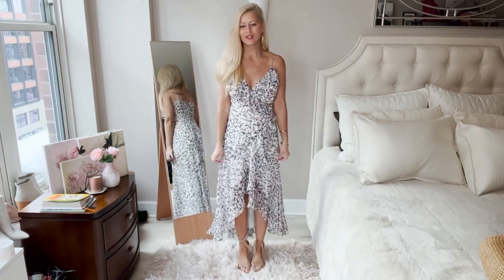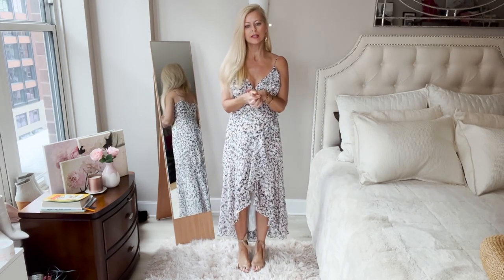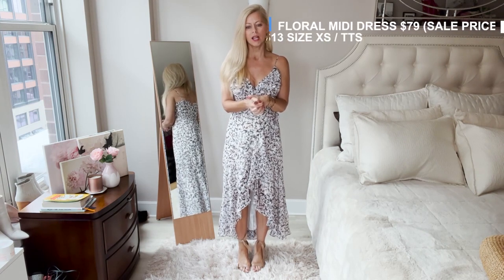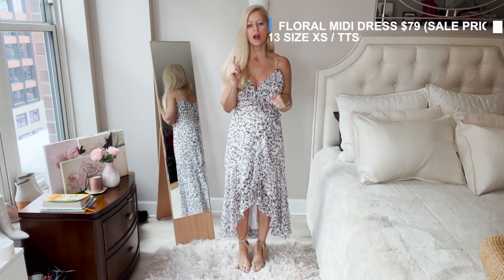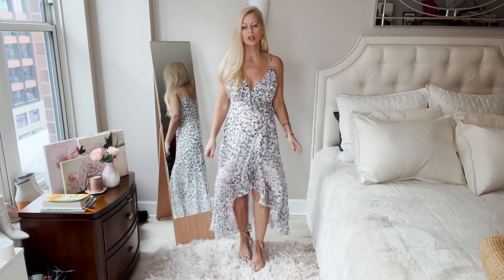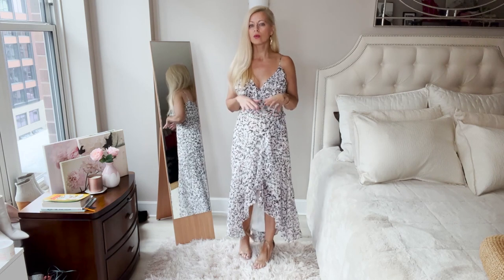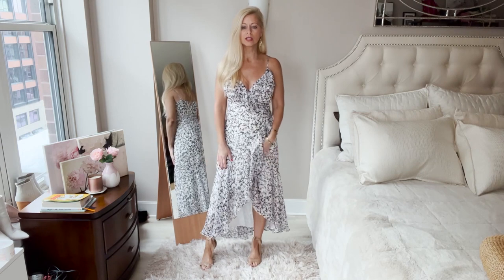Okay, so this next one is so pretty. Now, I bought this a little while ago. I'm gonna double check and see if it's still available, but I know I've seen this come back again. So even if it's sold out now, I think they're gonna bring it back because it was super popular. I really didn't know how I was gonna feel about it, but when you put it on, you just feel so feminine, so pretty. This is great for really anything. You can dress this up or dress this down. I've got the same heels on because I just want to keep everything neutral. It's just a really pretty, feminine, romantic dress.